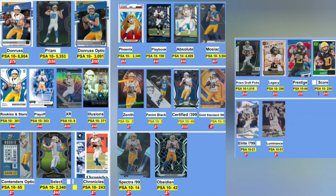Today we went over 26 different Justin Herbert rookie cards. We looked at the plethora of 2020 PSA graded rookie cards, and just the print run is really high, and this is one of the best quarterback classes out there in recent memory, and it's just unfortunate that it's kind of spoiled by the amount of pop count in all these cards.